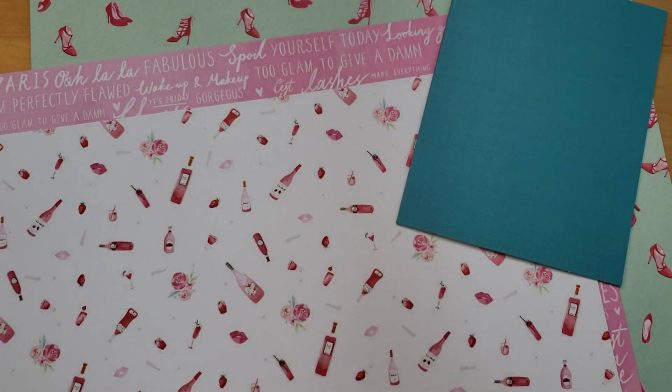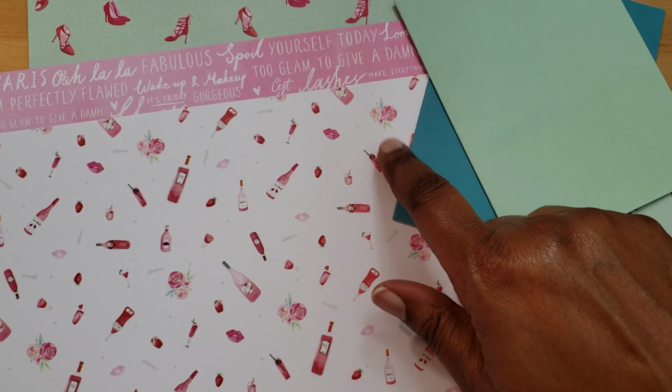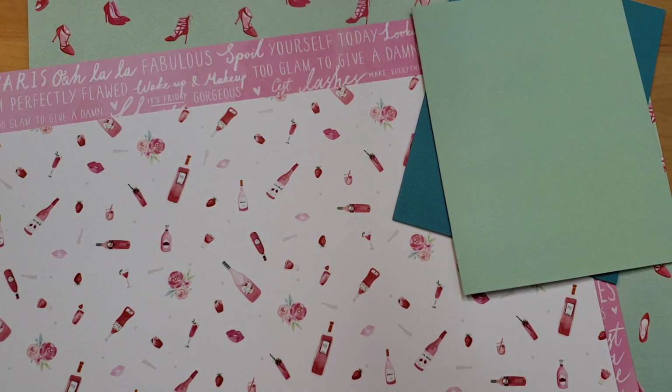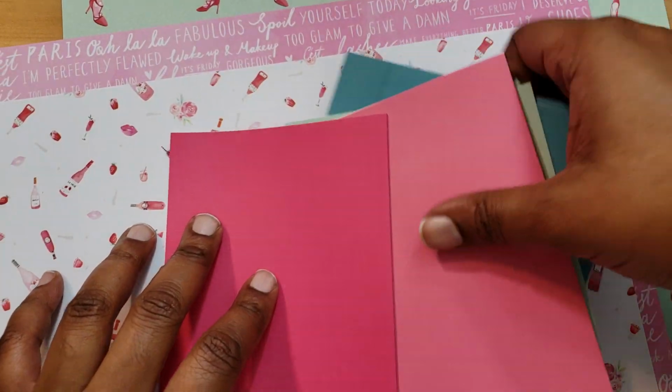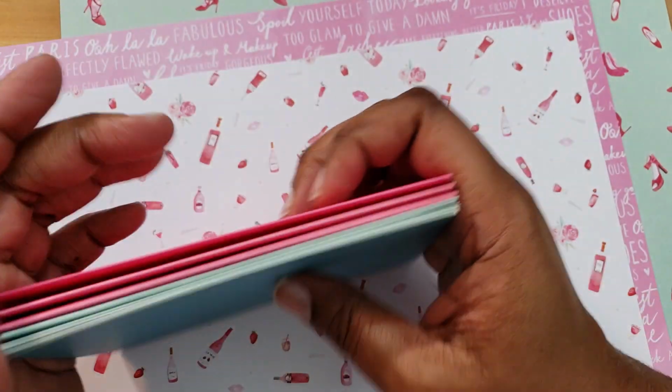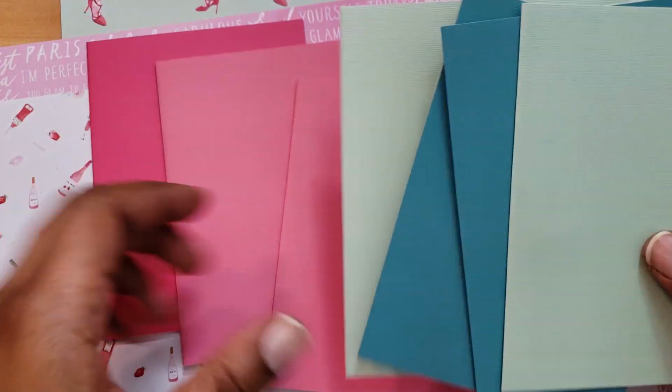I try not to mess with the white one or the cream one at the very beginning, only because I feel like I can use those in other projects. So call me cheapskate if you like. I think this will go well with that one. Even this one, because it has this little pop of green in it. So there's two. I pulled out seven of these little cards, so we have three pinks and four green blues.